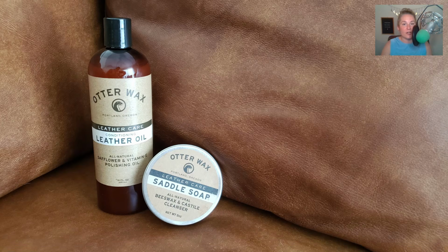The conditioner and the cleanser that I use for our leather couch. So again, this might be helpful to you if you have a leather couch, or if you're a host considering using a leather couch in your house or your unit. I definitely recommend them because they are super easy to clean. They're generally pretty stain resistant, and they just wear nicely.